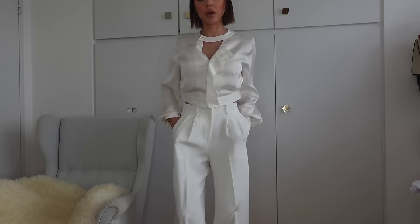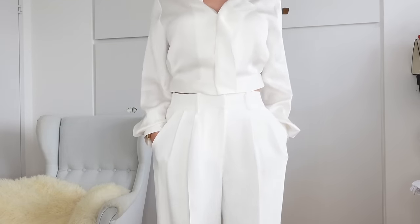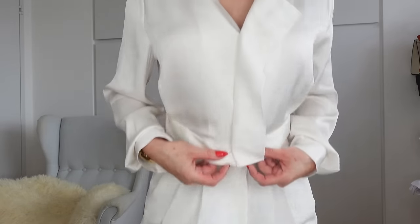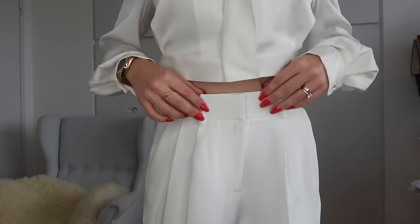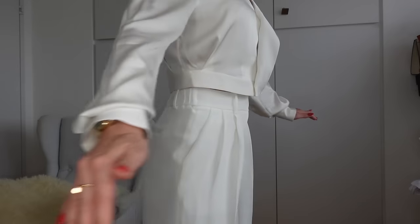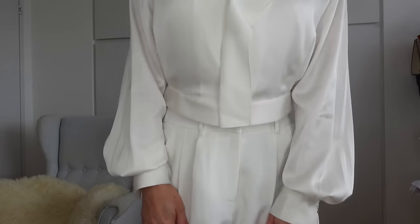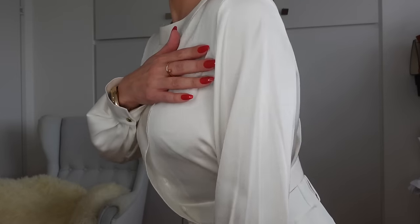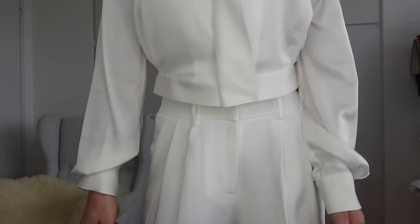Okay, guys, so this is my first look. Excuse my modeling, I'm not a supermodel, obviously. The shirt, as you can see, is just amazing. Did you see the shine on it? How beautiful it is. I love the fact that it's cropped. I think it's very figure flattering. I just love all the details of this shirt.